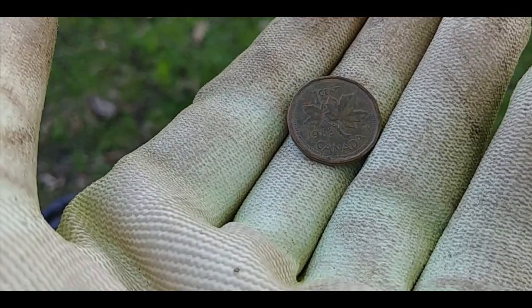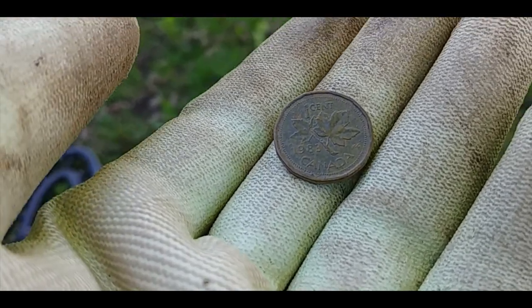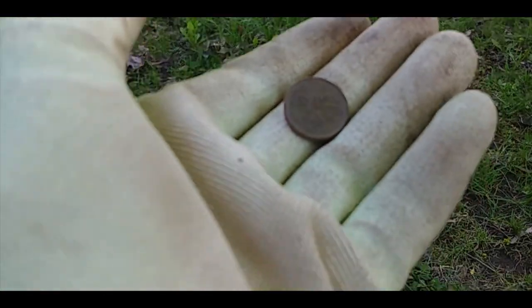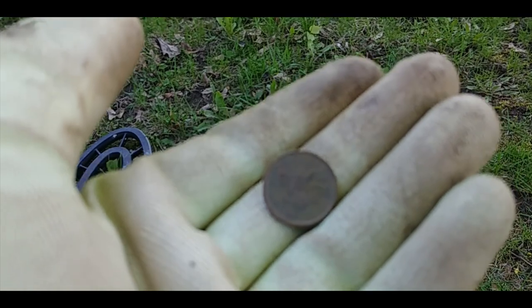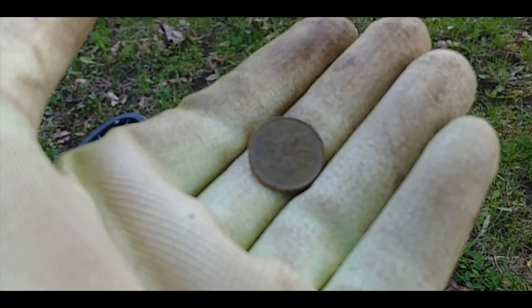This was a very messy signal for a 1983 copper penny, but there's a lot of trash in this area just by the front of the school. As soon as I went into the shade, I started to find foil and can slaw and trash. But there's a copper penny. I'll take it. I'm almost done. I'm heading back to the car now.